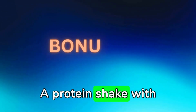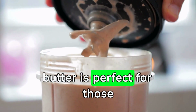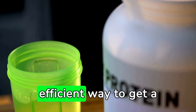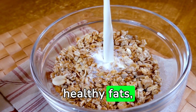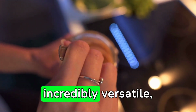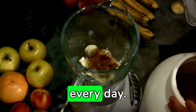A protein shake with almond milk, banana, and a spoon of almond butter is perfect for those on-the-go mornings. It's a quick, efficient way to get a balanced serving of proteins, healthy fats, and carbohydrates. Plus, it's incredibly versatile, allowing you to switch up the ingredients for a new taste every day.